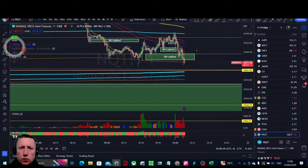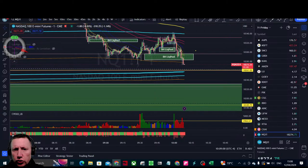So defended 282 there. This is it now. Are they going to try and push or they're not? They're going to pull back some. This is it. Defended 282. Now we're going to see if we've got this push on. Come on. Let's go. Nice, that's good.